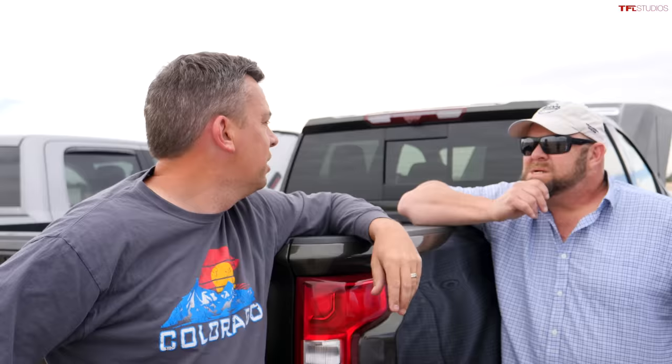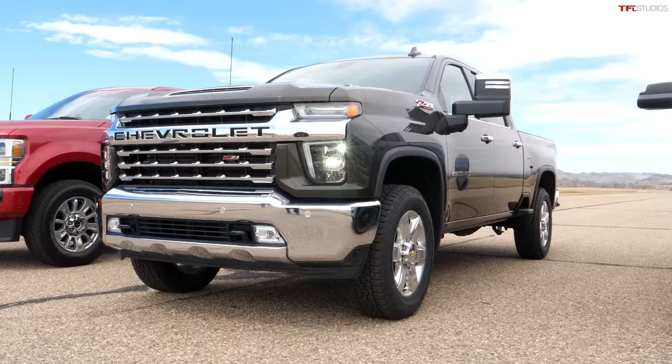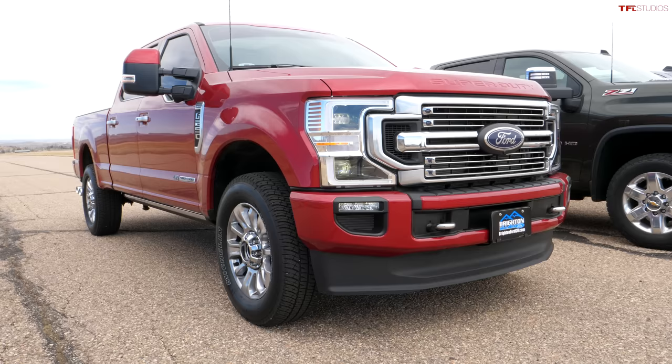All right, how about the Chevy? Nathan, I'm sorry to say this is the heaviest. 8,200 pounds. I'm used to that. All right, and the Ford? 8,000. Wow. And how about axle ratios?